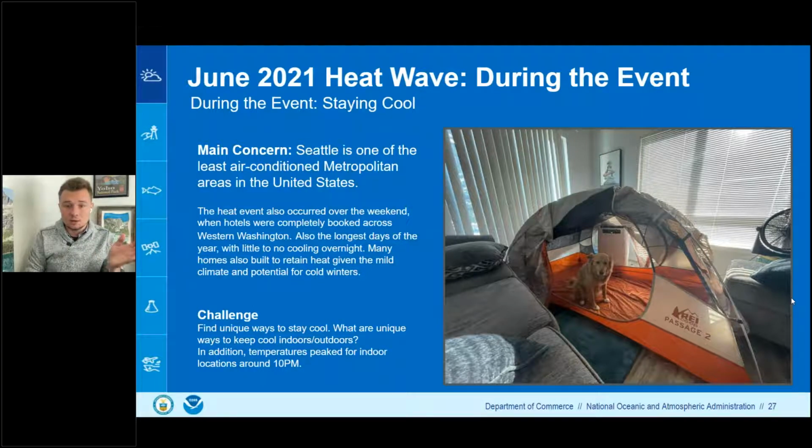Another issue was it was a weekend, so all the hotels were essentially booked, be that from people visiting or people had already booked hotels. I myself, Sunday night when I was off, the temperature inside my apartment was in the mid 80s when I got off. So I had to find different and unique ways to stay cool. One of the ways I did that was I actually put the tent up in my living room. I faced my portable air conditioner inside the tent, and I put a tarp over the tent, and I slept in there Sunday night and I believe Monday night as well.